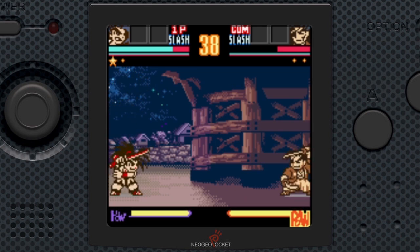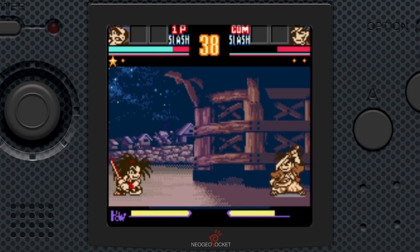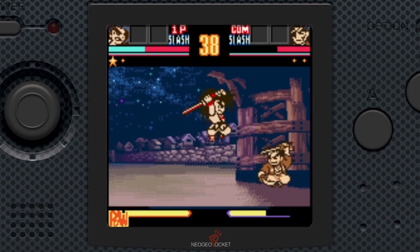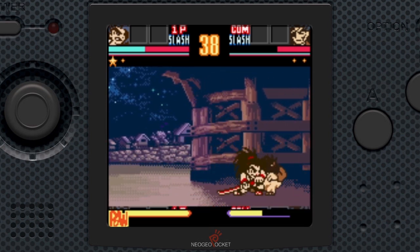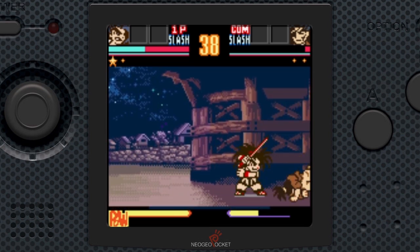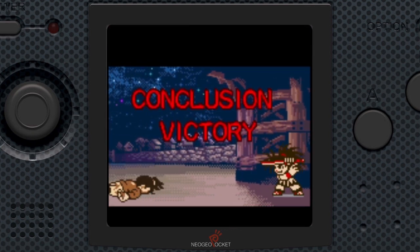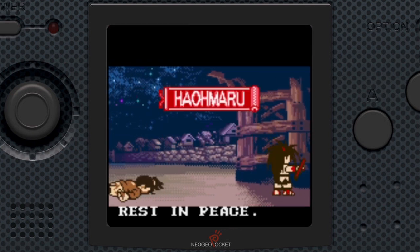I think it's getting used to how the games work. I think if I played this or Last Blade a bit more, I'll get a bit more used to it. I mean, that one, I prefer this one over Last Blade. It does play a little bit smoother.